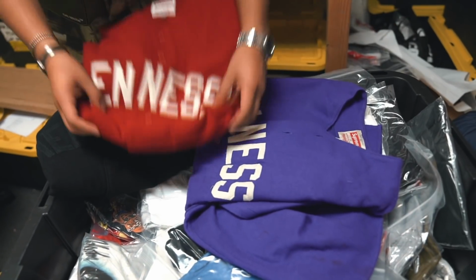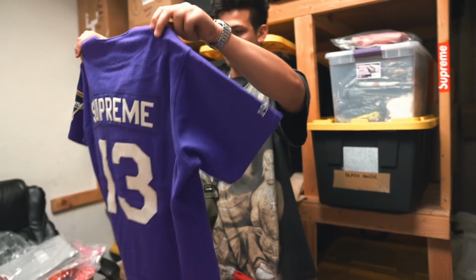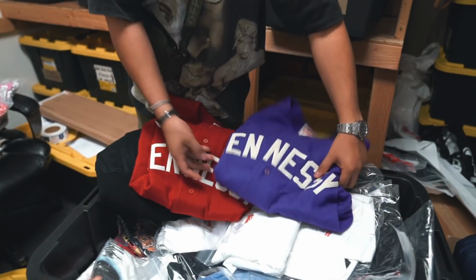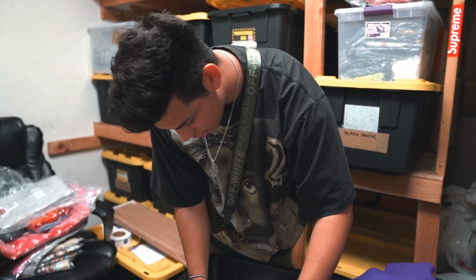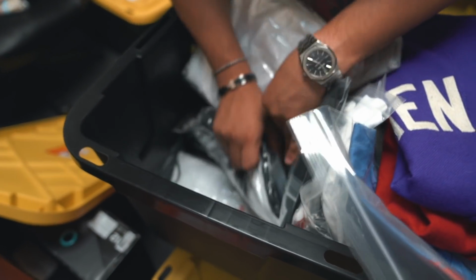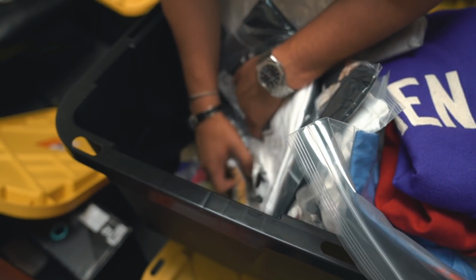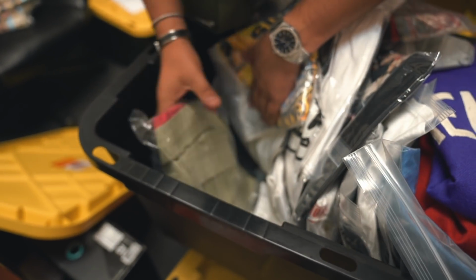Black vibe. So how much do these Hennessy jerseys go for, really and truly? It's pretty heavy. Pretty heavy. Not like the red North Face, but definitely heavy. There's like half these tees never even seen, way before my time. And this is just one. Yep. Oh my god, no way. Stop.